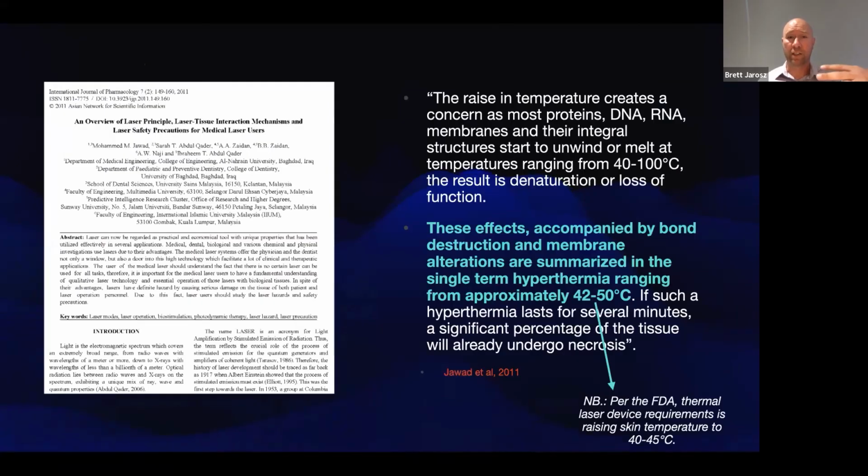So let's start to talk about how raising temperature is one of the concerns we have. We all know that if we're using a class 4 laser, because of those photothermal effects, we need to move the laser, because the raising temperature creates a concern, as most proteins, DNA, RNA, membranes, and their integral structures start to unwind or melt at temperatures ranging from 40 to 100 degrees Celsius. The result is denaturation or loss of function.